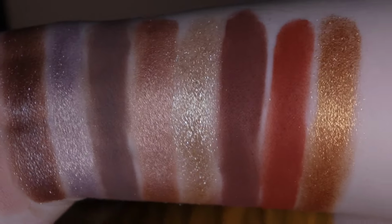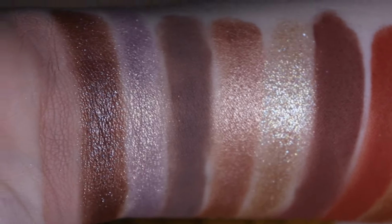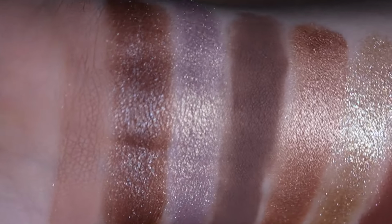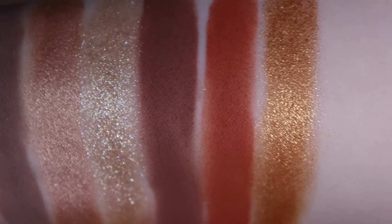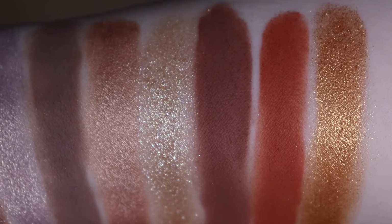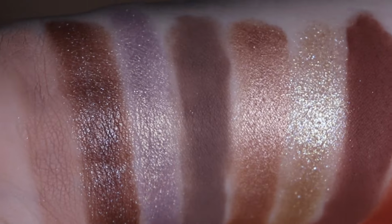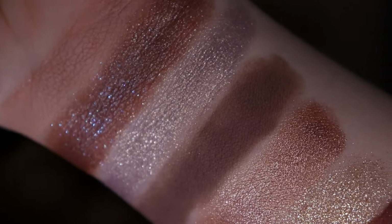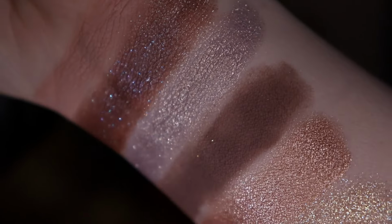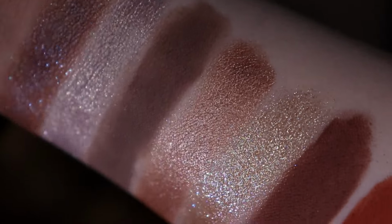So here we have all of the shades swatched out, and as you can tell, I love the mattes. Look at how beautiful they are. The deeper brown, where it is very soft, I would say, but look at that shimmer. So I'm trying to show you here with flash so you can see the sparkles and the shift. So you can definitely see the blue shift in that first shimmer. There's a slight gold shift to that grayish lilac shade.